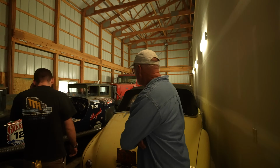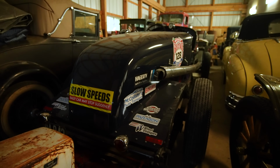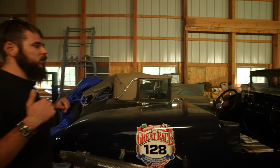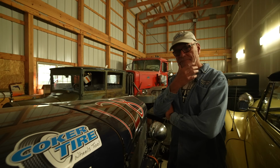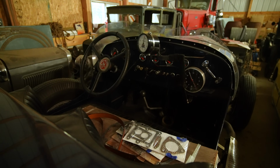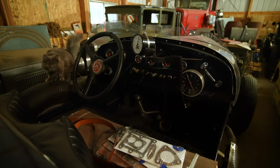This is a 1931 Rio Royale, and it's a real Rio Royale engine, chassis, and running gear. But back in the 90s, a member of the Rio Club built this boat tail speedster body as a replica, as a tribute to a Rio that ran at Indy in 31. They finished 9th, I believe. They averaged 94 miles an hour over the course of the race. It's a 358 cubic inch straight eight.